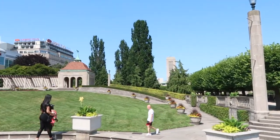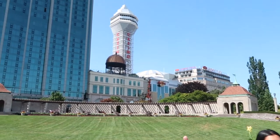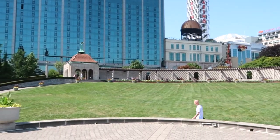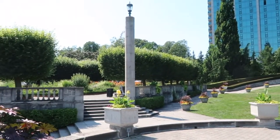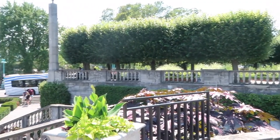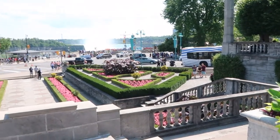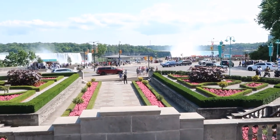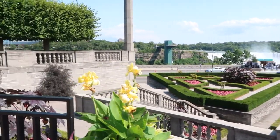This park is called the Oakes Garden Theatre. It's at the very base of Clifton Hill, and it really is the entranceway to Queen Victoria Park, which is the key central area of Niagara Parks that showcase the falls. The designers built this in 1937 to capitalize on the natural landscape in an excellent way to showcase the view of both of the falls. Awesome place for photos and picnics if you're lucky enough that it's not too busy.